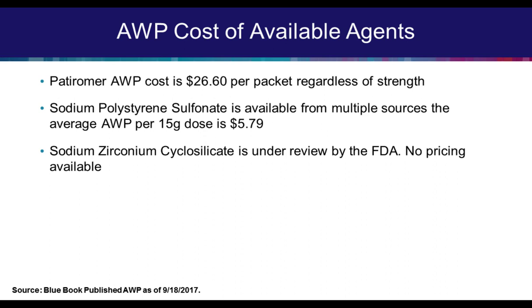This next slide shows the AWP cost of these agents. The ZS9, which is the newest agent, is currently undergoing FDA review, and therefore cost information is not available. Patiromer AWP is about $26 and change per packet regardless of its strength, and sodium polystyrene sulfonate is available from multiple sources. The average AWP per 15-gram dose is $5.79.